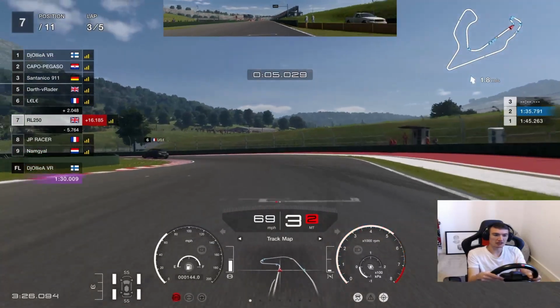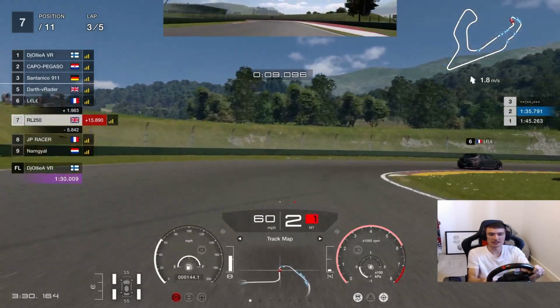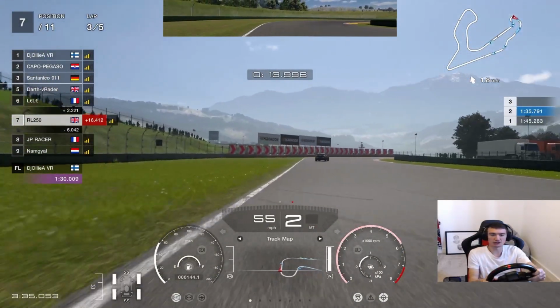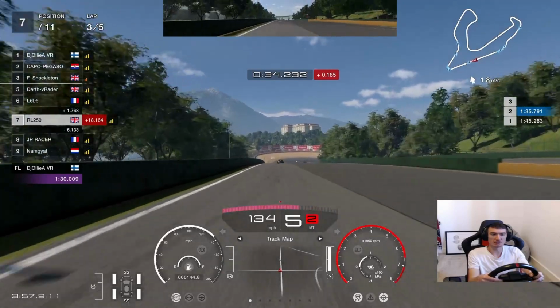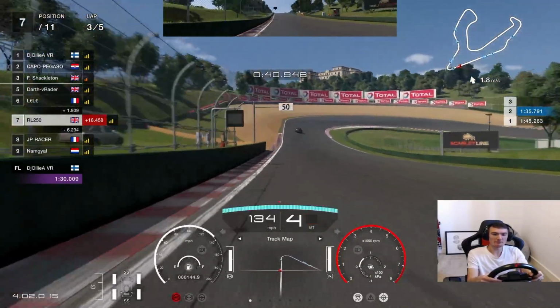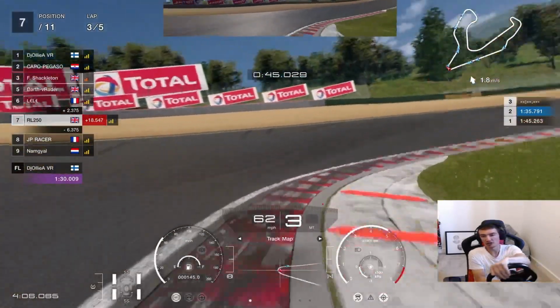Lap 3, P7, getting ourselves into the first corner once again. Quick shift down to second there, all a bit deep there. That's it, got ourselves round. Nice friendly-ish tap of the sausage curve there. Now 6 seconds clear of the car behind then, so one thing, we are a bit more competitive in this one then, with the new parts on the car.